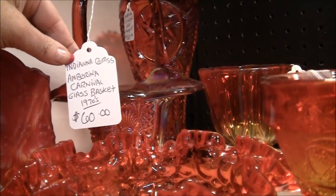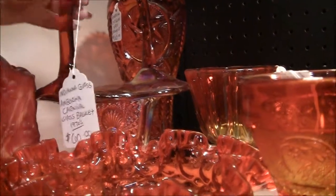I wonder if I should... This is $60. This is Amberina Carnival Glass Basket 1970s.